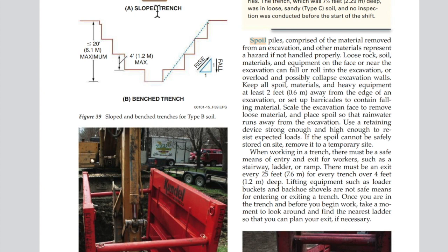So this is acceptable in all of the excavations. It's just it can only be used in sand or type C soil. So just remember that. There's a couple of questions that will deal with type C soil, and you need to be aware of that.